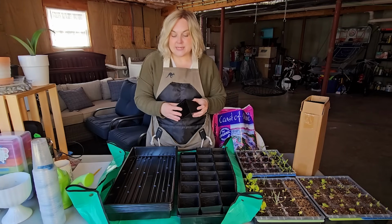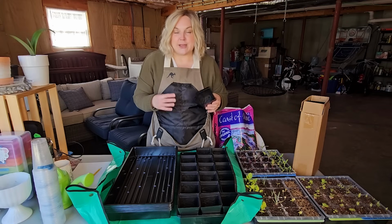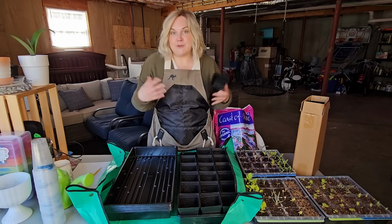They're a nice thick plastic. They seem like they're going to be durable. So that's what I wanted. I want to invest in something that I'll have for a few years.